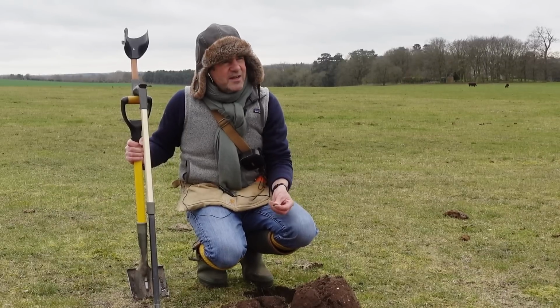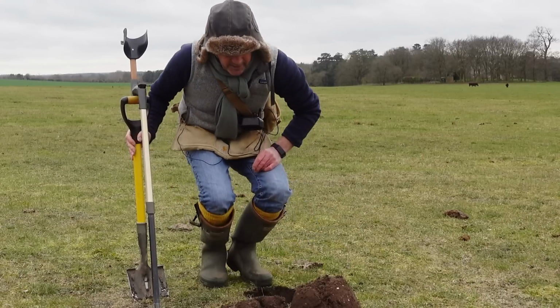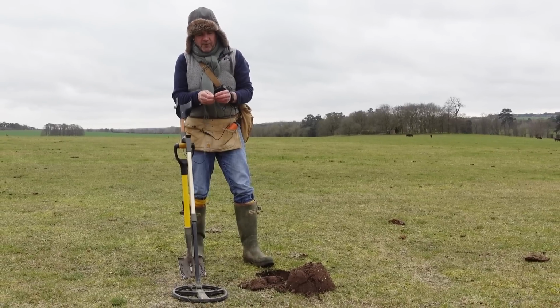And it's just so exciting finding Roman coins in pasture, especially on a bit that doesn't throw up an awful lot usually. So what a lovely start. I'm absolutely thrilled. And as I said, that's going to clean up beautifully. I'll show you a photograph of it now.